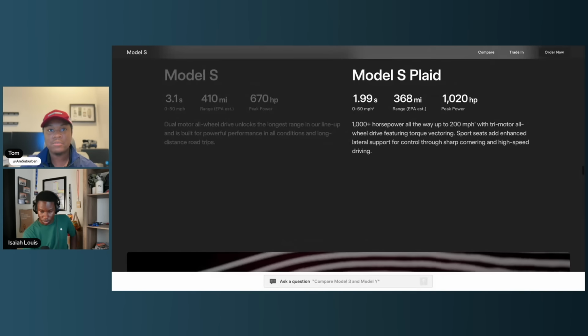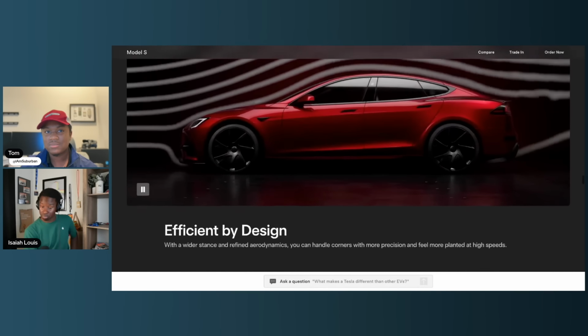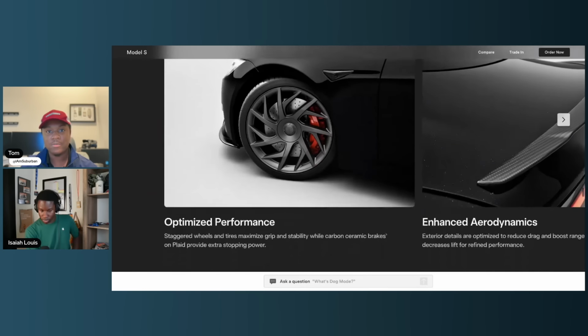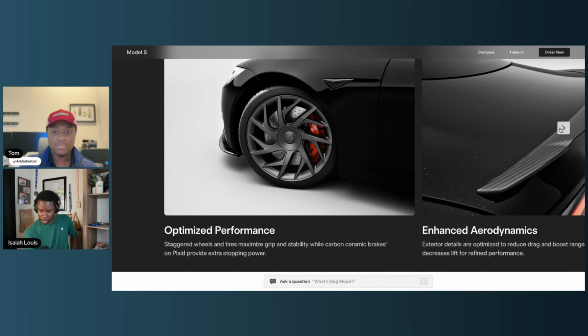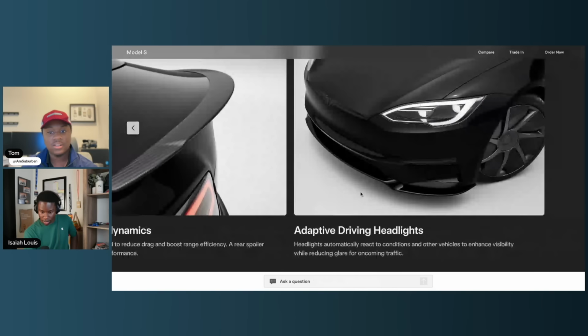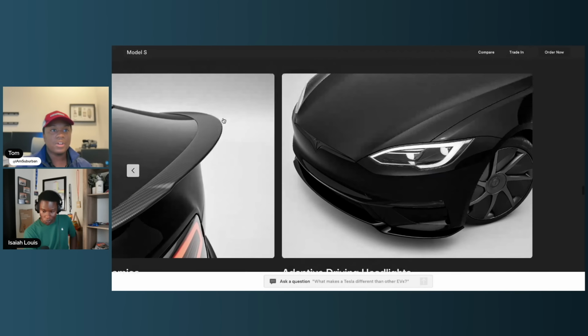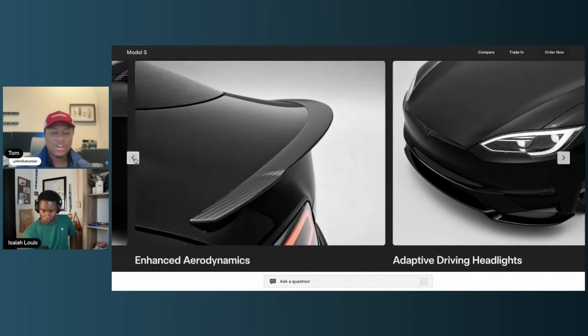And we have adaptive driving beams, which I assume are matrix lights. It's probably what that means. I'd assume so. I'll have to look on the site and see. But matrix lights are now coming from the factory. Oh, yep, there we go. Reacting to conditions of the vehicle's surroundings, enhanced visibility, reducing glare. Yep, matrix lights. Awesome.